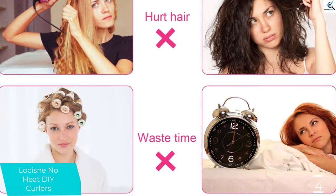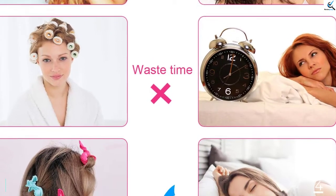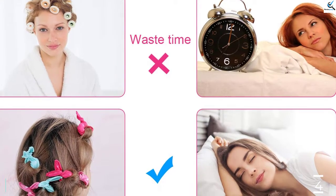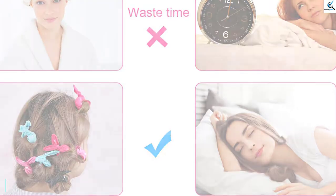Pros: lightweight and portable. Reusable, easy to fasten, safe to use with a hairdryer. Cons: the curls may not hold for long if you don't combine them with a hairstyling product.